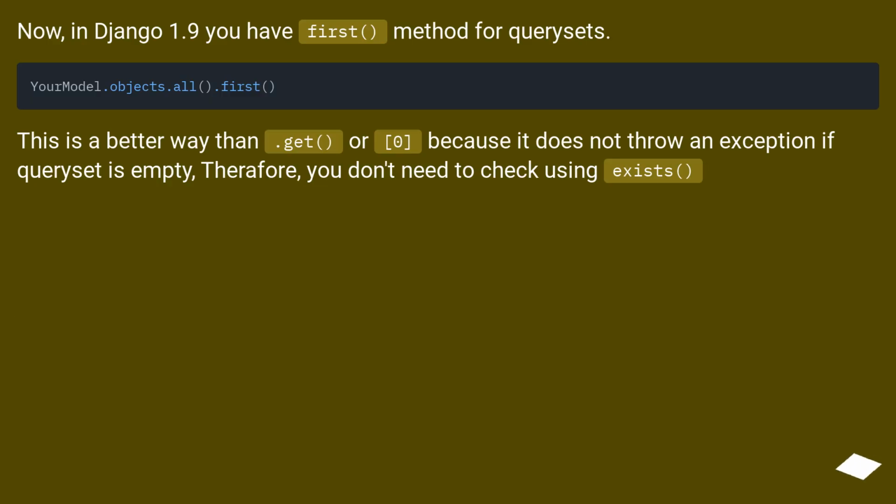Now, in Django 1.9 you have a first method for query sets. This is a better way than .get or 0, because it does not throw an exception if the query set is empty, therefore, you don't need to check using exists.